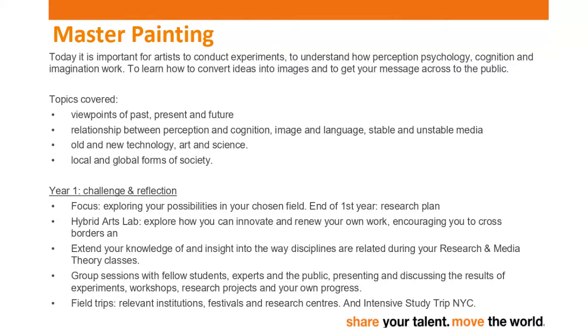As I said, in the first year, it's important to explore your possibilities and develop a kind of idea of what your research is about. You do this in the hybrid arts lab where you can work on your artworks, where there are projects where you can cross borders or work with other disciplines. And there are also group sessions with fellow students, experts, and the public, presentations and discussions of the results of these experiments. There are workshops, research projects, and also a common part in MADtech, painting and IREP is a collaboration with the Research University of Groningen, where students together develop projects and also present them.